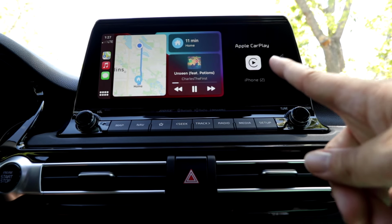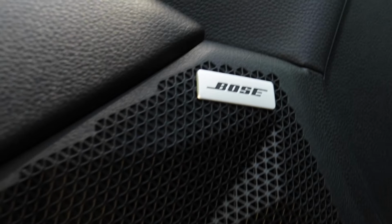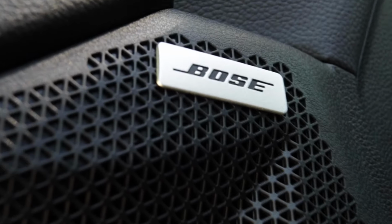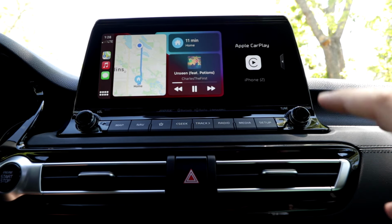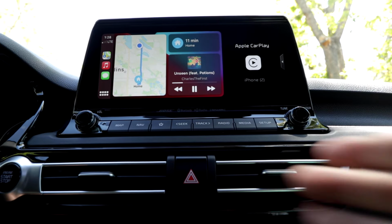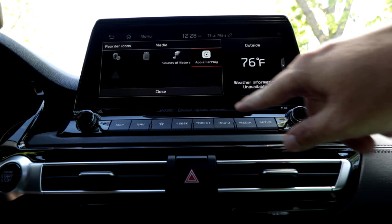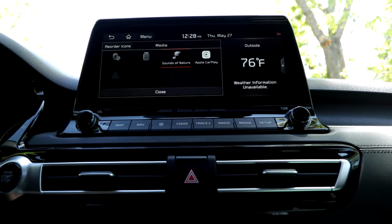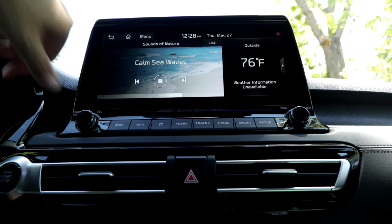Your music is going to sound great with this Bose premium audio system, which sounds really cool, but also looks really cool because it has sound connected lighting, so the ambient lights are actually going to dance along with the music, and that's a cool feature to have. Another thing is if you want to go into media, you can go to the sounds of nature and get some calm sea waves.